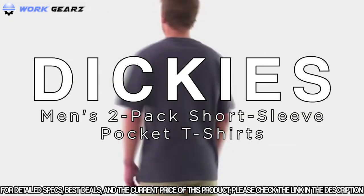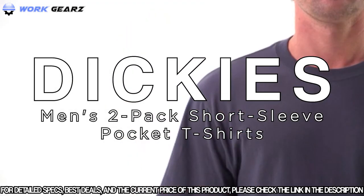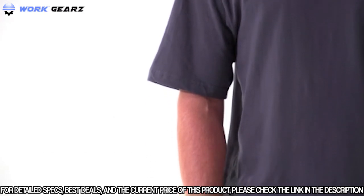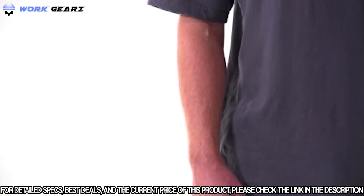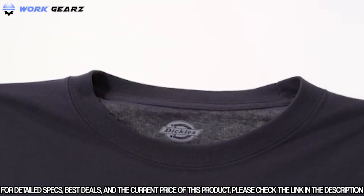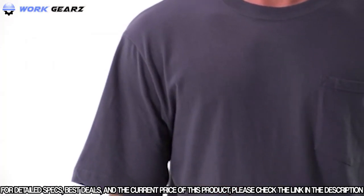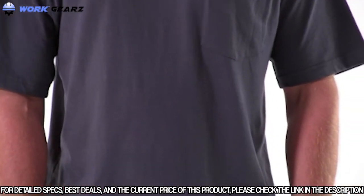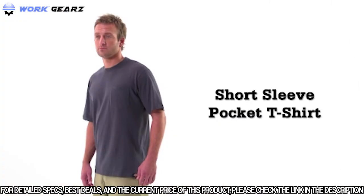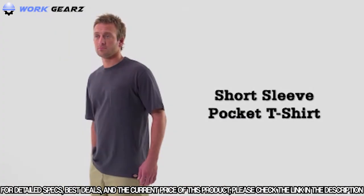The Short Sleeve Pocket T-Shirt by Dickies. This 100% pre-shrunk heavyweight cotton jersey knit tee will be your daily go-to, alone or as an undershirt. With a single chest pocket, a tagless label for comfort, and a spacious fit for all kinds of work activity, this basic tee will have you covered in any situation. Dickies, quality workwear since 1922.